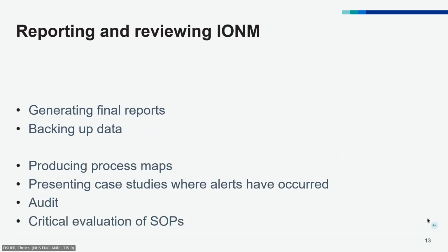And then again, there are some more desktop, less practical, more theoretical training activities that we ask the students to do. So producing process maps of the patient's journey through a spinal monitoring or spinal surgery pathway, and presenting case studies where alerts have occurred. We want these presenting not just to your peers, but to people that are involved with the patient. So that might be a patient group, it might be at a spinal surgeon away day. We want them to do audit and we want them to do critical evaluation of standard operating procedures.